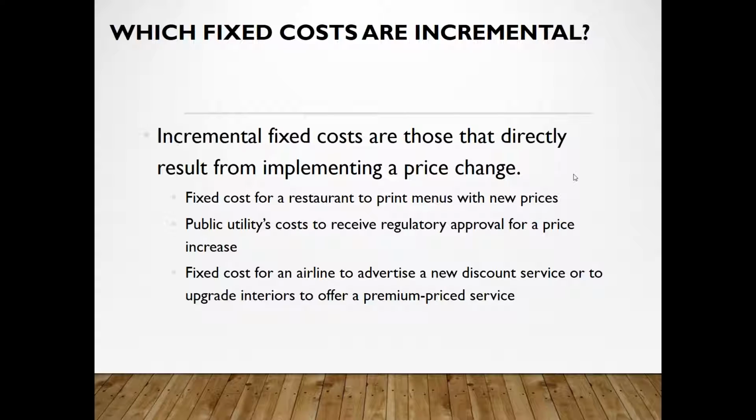Some costs remain the same in either event. That's how we identify the costs which are irrelevant to us. And some costs change from one scenario to the next. So those are the incremental costs, and those are the ones you need to consider. They parallel your fixed and variable cost distinction, but not fully. And so let me explain this a little bit more.